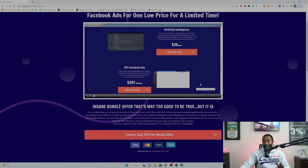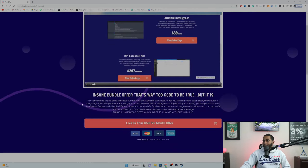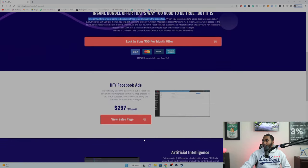So I was like, oh man, I got to tell the community about this. I know y'all be wanting to get into the REI Reply landscape and the ecosystem. So basically, it says that they're going to bundle all three tools and waive the setup fees. When you take immediate action today, you lock in everything for just $50 a month. So boom, let's go into what these things actually are.